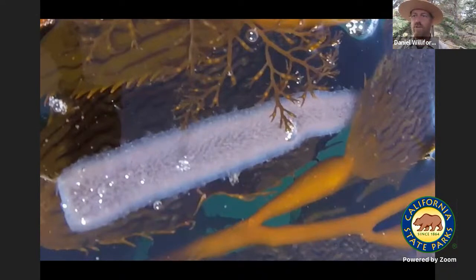Let me go ahead and share our screen really quick. Last week, you might recall towards the end of our time together, we came across this curious creature right here. It looked like a mermaid finger or something like that. Well, I did a little bit of research. What we discovered last week in the kelp forest here at Whaler's Cove was the sea pickle. It's a free-floating colonial tunicate, more specifically, a pyrosome. And it's a filter feeder taking in planktons as it floats along.